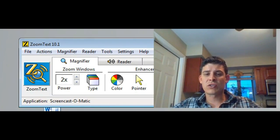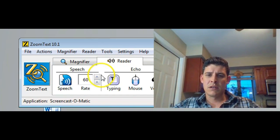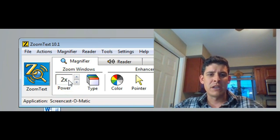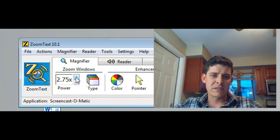So this is the basic screen for ZoomText, especially the magnifier screen. With this option, we do have the reader, which will read things out loud at a different rate, but we're going to go into the magnifier right now. So here we have the power screen. This power allows magnification levels to be set at different increments between 1 and 5 times.